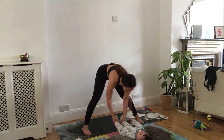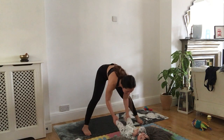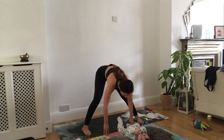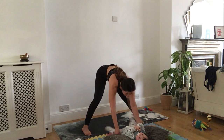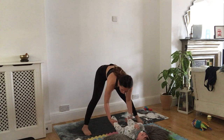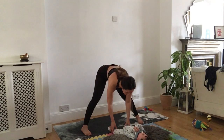So row, row, row, legs out, then bend the knees to come in, then out, and then in. So you're still getting that nice forward fold, and baby's getting a beautiful massage, which is going to help if they haven't had a poo in a while as well. So here we go. Hinge at those hips, ground down through the legs, engage those legs, really lift those kneecaps.